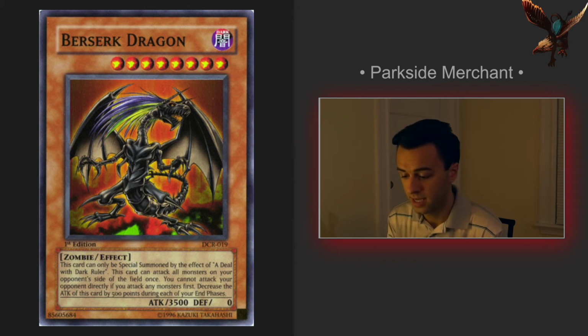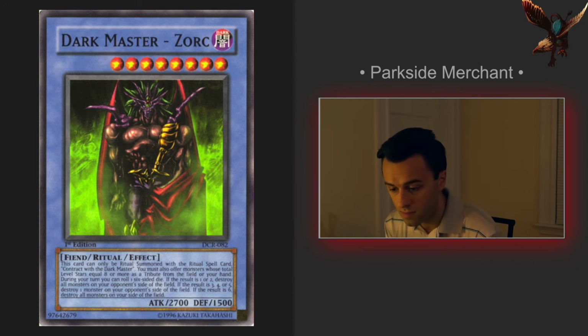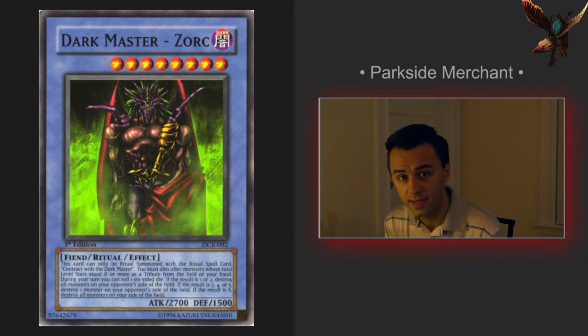from this particular set. Okay, next up we have Dark Master Zorc. This is coming in at number 3. I don't think it's a surprise that this made my top 5. I think my reasoning for this one is simple. It is a fun artwork, very spooky card, and it's hard to forget it. It looked cool. Like if you had a copy of this, that green sort of a tint to it was very different. Not a lot of Yu-Gi-Oh cards look like that.